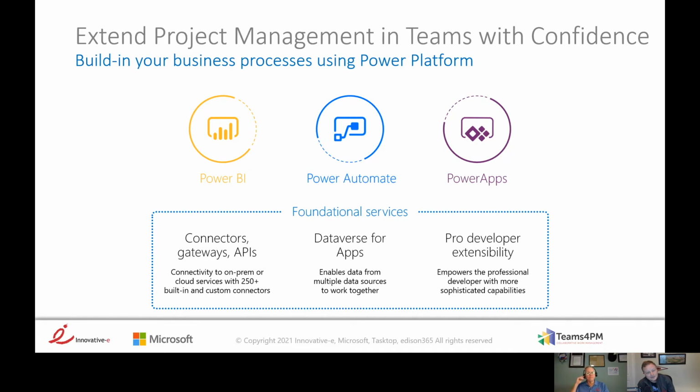And what we're doing at Innovative E is we're taking what you've seen so far in those series of screenshots, which is an out of the box representation of using Project for the Web within Teams. We invite you to do that. We invite you to get started that way, but we've made it even better. Let us tell you a little bit about that.